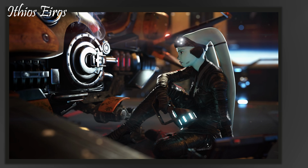The metal materials look really good, really solid. Nice use of depth of field as well to make sure that the eye is focused on the character and on the speeder. And she appears to be looking at something behind this bit of motory looking stuff here. So something in that direction. There's obviously some important detail in there that she's looking at.